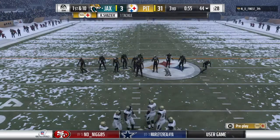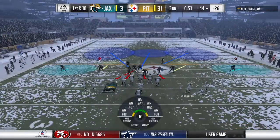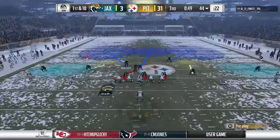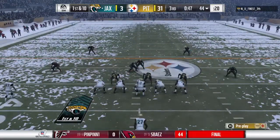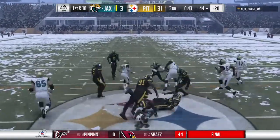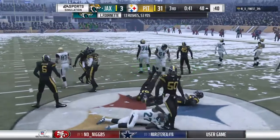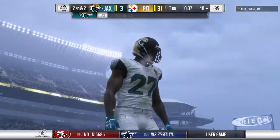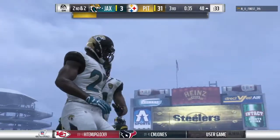Final minute now of the third quarter. They'll try the right side here with Fournette. And he'll get this across midfield to the 48. Just what you want on a first down run. Call it 8 yards. And it's 2nd and 2.